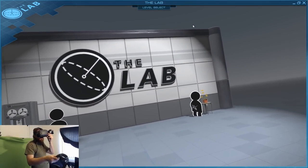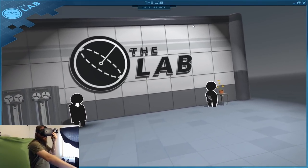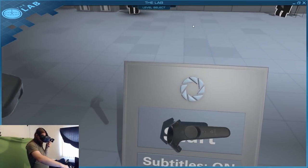You can't see right here, but right here is my monitor, so I'm trying not to bash it.